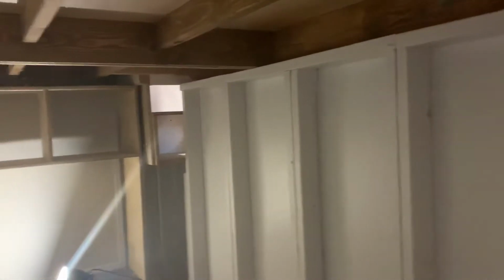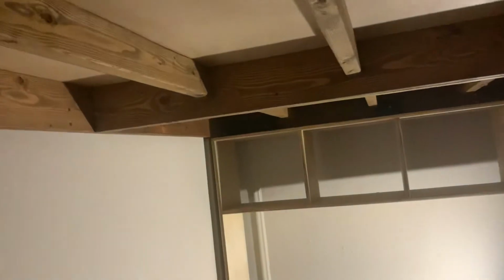Underneath the loft, we have some lovely pre-finished plywood, and there's stained beams and joist work. This was all prefabbed in our shop, and then we came here and assembled it. We also gave them a new wall there. We'll talk about that in a minute. We gave them a desk and storage case, bookcase unit there.